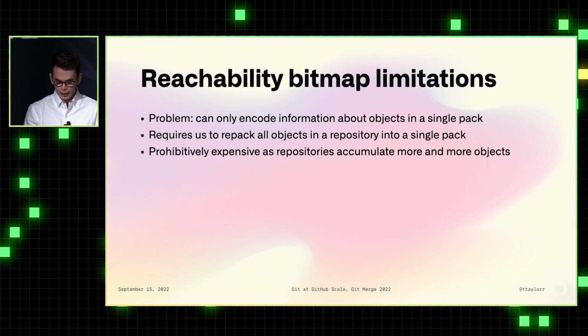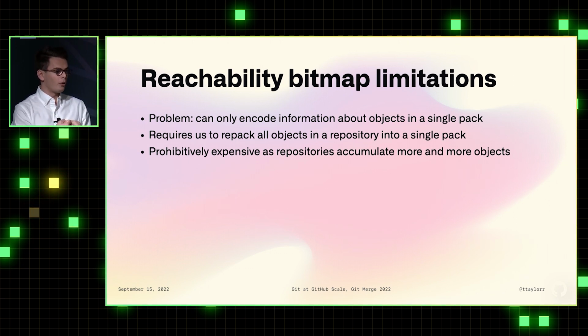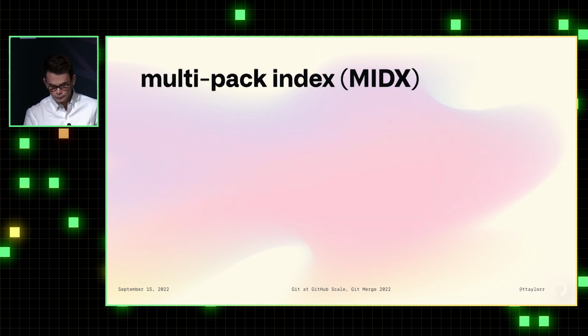pack file. But for us, we noticed starting a few years ago that this operation became prohibitively expensive as repositories continued to grow larger and larger, that we often couldn't re-deltify and compress all of the contents of a repository into a single pack within our maintenance timeout windows.